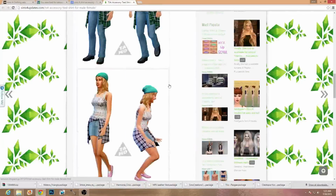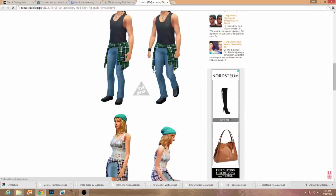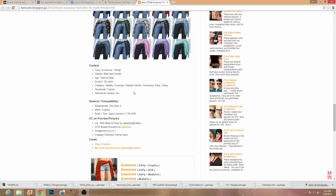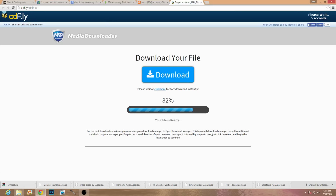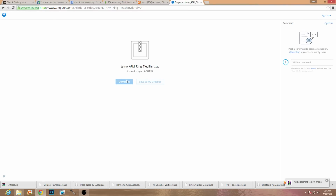Okay, so now I just need to find out where to download this, because I always struggle really hard. I think if I just click it, it should take me right to it, right? Awesome. Okay, so it is under rings. Teen to elder. Custom content. That sort of deal. I think I struggle with MediaFire lately. I don't know why. But we're going to go into AdFly or Dropbox and download this. And I'm going to see if there's any other tattoos or anything. I'm going to look up tattoos. Tat those toes, girl. You tat them. I'm going to look those up as well.